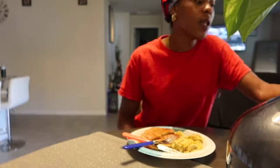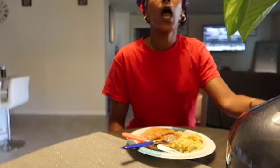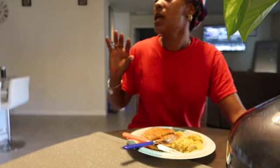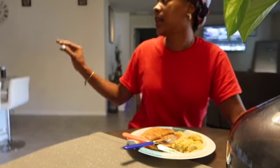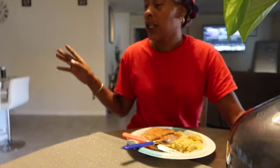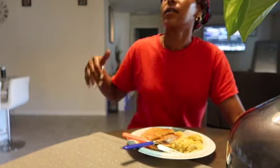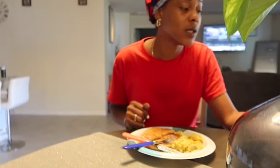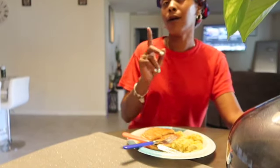Number 7, they should have used the same material in the bathrooms as they did in the kitchen. For the kitchen countertops, they use granite, I believe, and I feel like they should have used that same exact thing in the bathrooms.